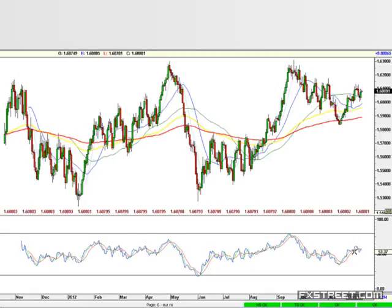how the pound may react to a ratings downgrade at some point during Q1. And we tend to think that a ratings downgrade probably wouldn't have too much of an impact, but would have a short-term negative impact on the pound. So, where does that lead us? Well, it's not a short-term trade idea.